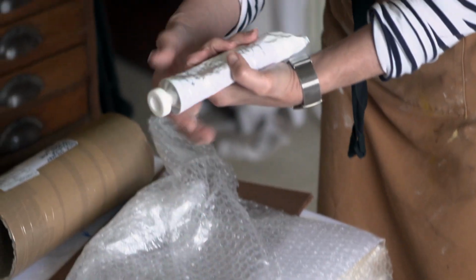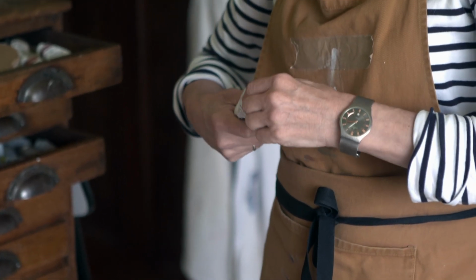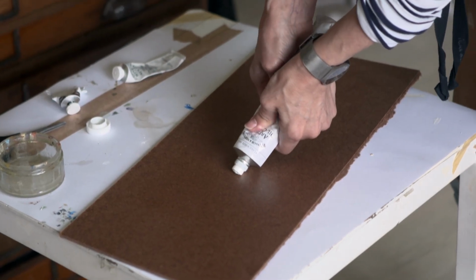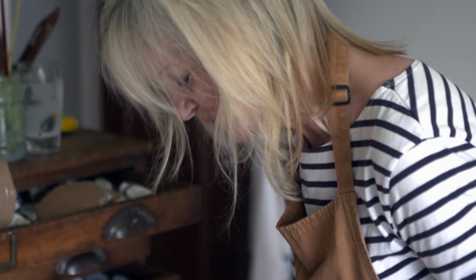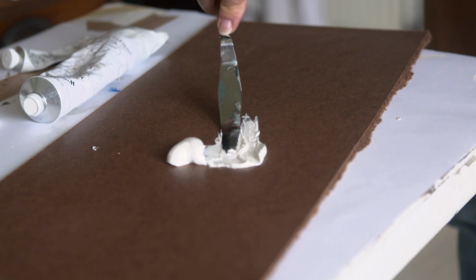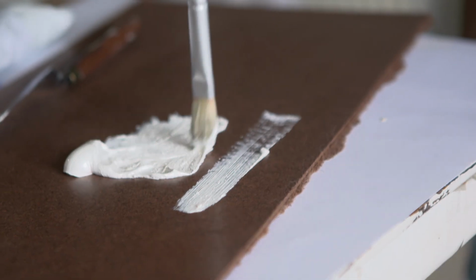Oh my God, it's really heavy. This is a flake white paint that is discontinued. It's been discontinued for many, many years because it has lead in it. So I'm dying to open it to see if the paint will come out and see what the consistency is like. Oh, yeah, that is quite stiff, but that's good. You can buy modern substitutes without the lead, but the paint is a lot softer, and I want to make it as authentic as possible.